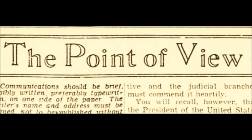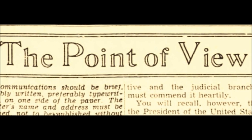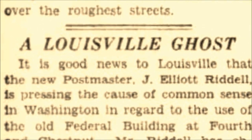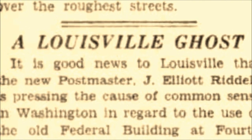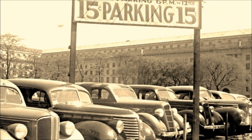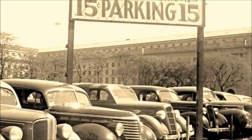Opinions differed, of course, and one letter writer to the editor in 1934 exemplified attitudes that would prevail in the city's leadership for years to come. He wrote that the old post office should be demolished and turned into a parking lot. His opinion, though, was not universal.